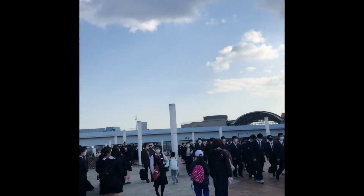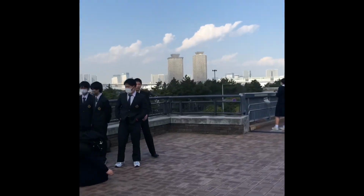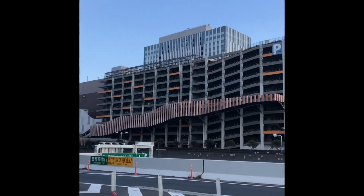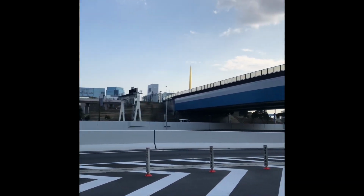So right now we are at the elevated walking path of the Fuji TV station here in Odaiba. Seems like there's an activity right here among the students. Seems like they're senior high school students.